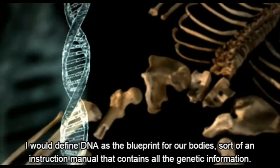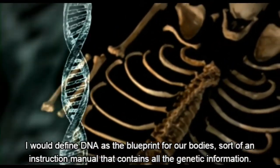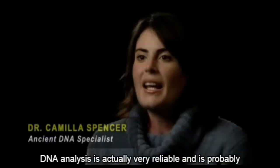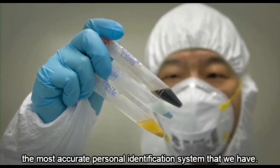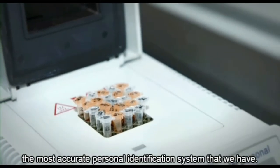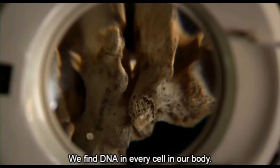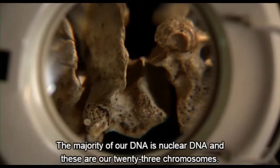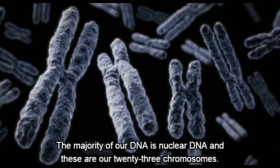I would define DNA as the blueprint for our bodies, sort of an instruction manual that contains all the genetic information. DNA analysis is actually very reliable, and it's probably the most accurate personal identification system that we have. It ranks right up there with fingerprinting. We find DNA in every cell in our body. The majority of our DNA is nuclear DNA, and these are our 23 chromosomes.